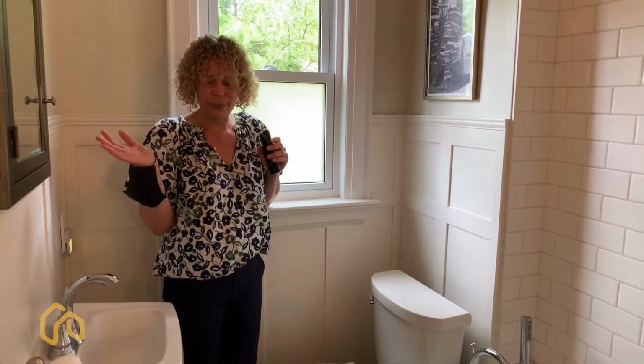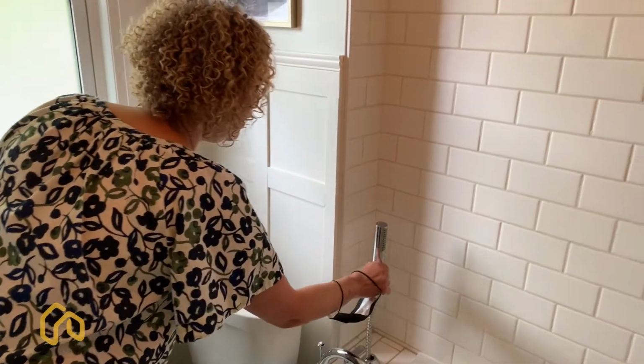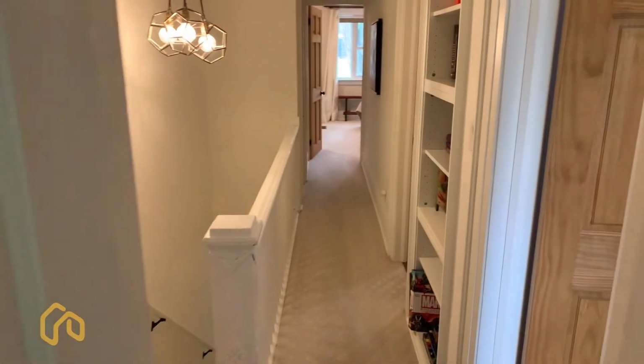There's room for your deep tub. Mm-hmm. Yep. A tub. There's no shower currently in here, but there is a hand one. There's a handle thing here, so you could definitely take a shower-ish. Add a shower curtain and turn that into a shower, no problem, I would think.